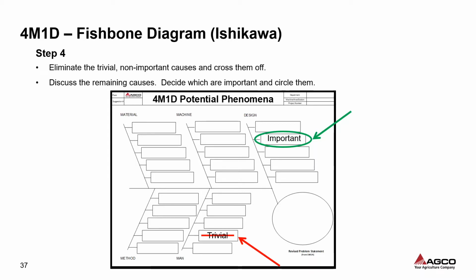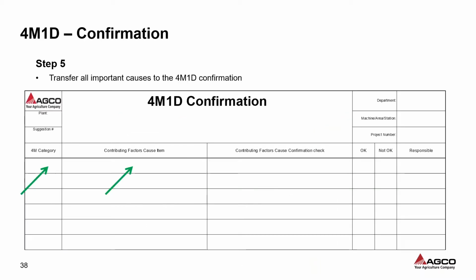So what we do is eliminate the trivial, non-important causals and cross them off, and then discuss the remaining causes. Decide which are important and circle them. Once we have this 4M1D filled out, we'll then go into a confirmation. Filling out the confirmation is simply a transfer of all important causes that you found on the 4M1D.